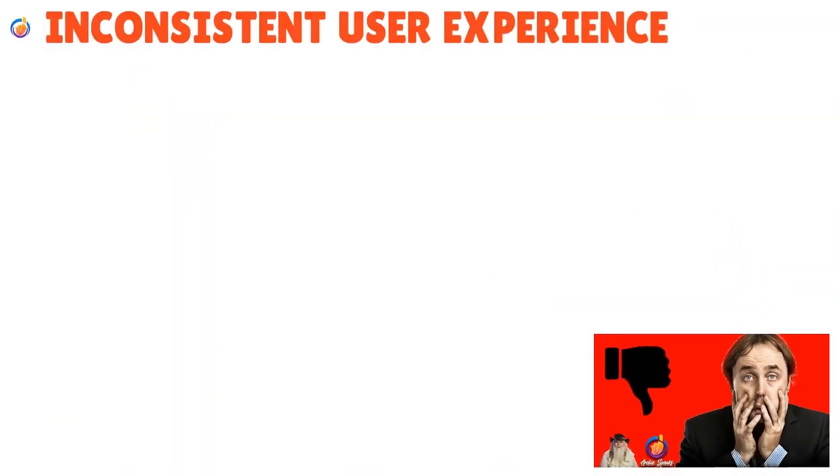Inconsistent user experience. So sometimes, if you're lucky, things might go right, and sometimes things might not go right. So this is something that Quicken Deluxe has to work on. It's part of the UX experience and the UI.